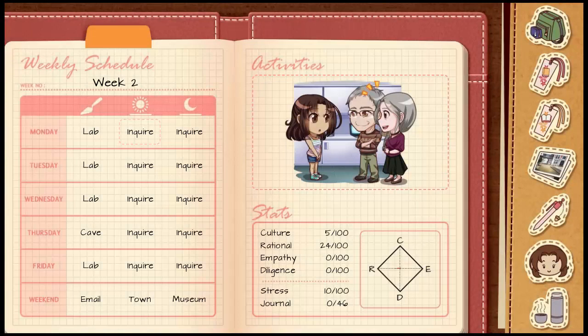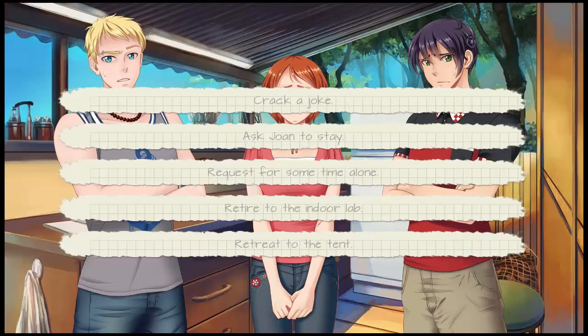Well, we haven't seen that one before, so it was new. Hooray! Alright, skipping up. Alright, and we're back, and this is just after she had her incident with the hypoglycemia thing. So we are going to retire to the indoor lab.